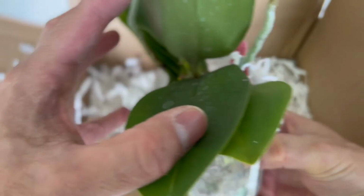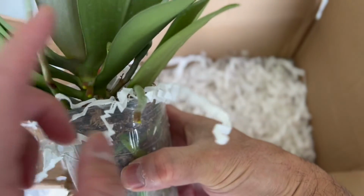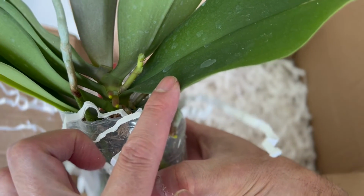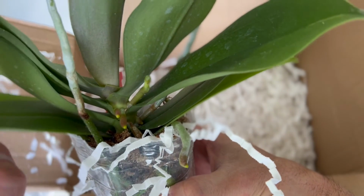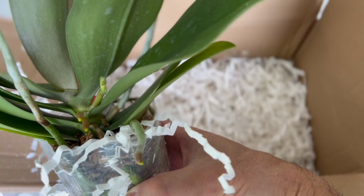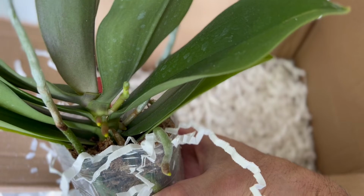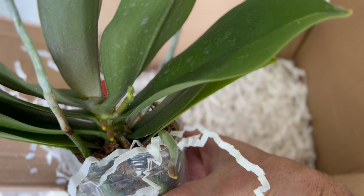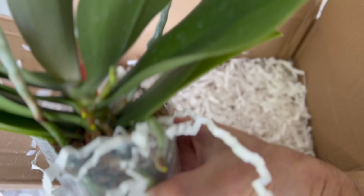And what do we have here? A flower spike. And new roots coming. I don't know the growth pattern of this one here, but flower spike and new roots at the same time. Will that work? Don't know.